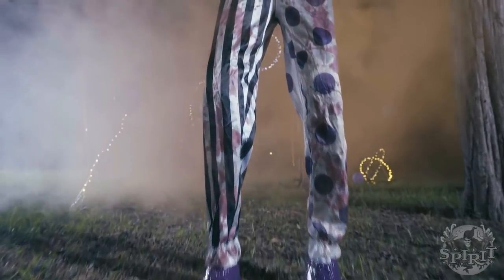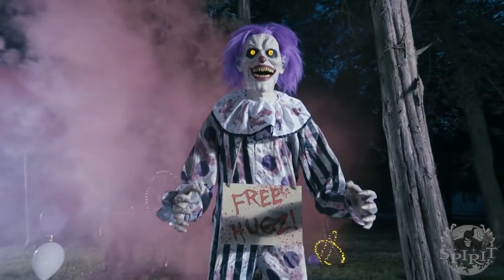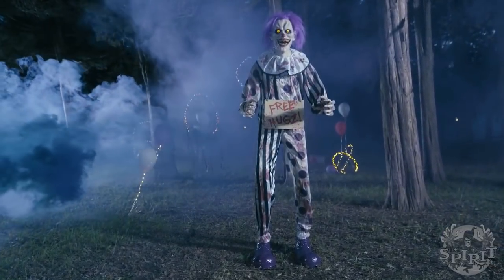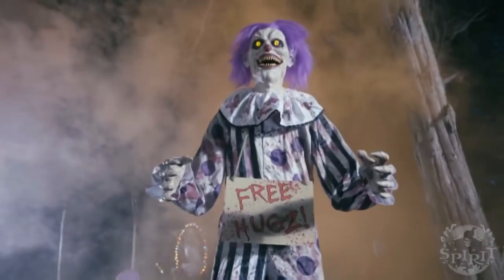I love his color scheme, the purples and the blacks and whites. I love his eyes, I love his teeth, I love his phrases, his voice. It sounds a lot like all the other SVI clown voices, but they're very good voices, so I don't mind that it sounds similar. It's got a hint of a different type of voice in it, which is good.